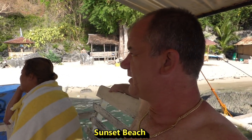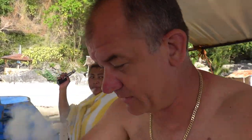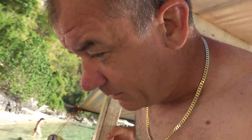Second last destination, Sunset Beach. Just a relaxing place to kick back, go for a swim if you like, stay in the boat. Up to you really. Just a really nice cliff up here. Really nice.